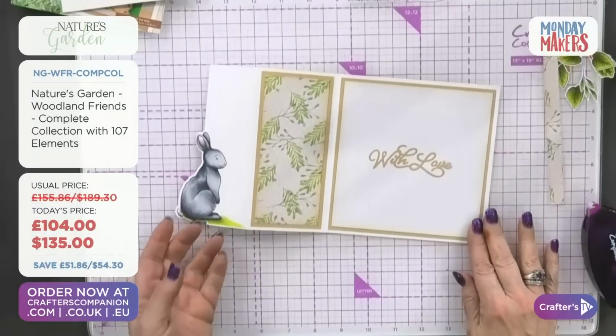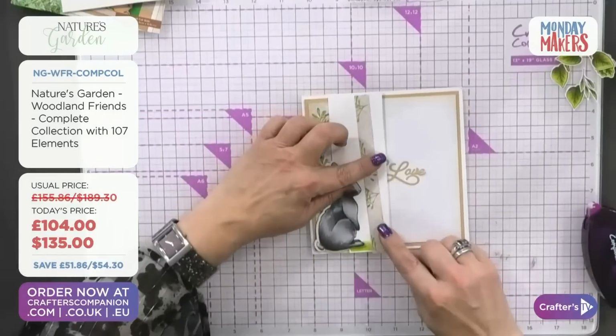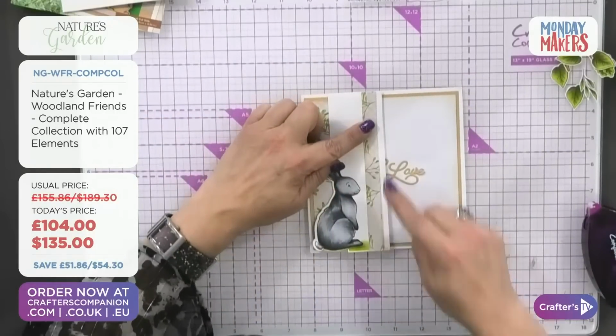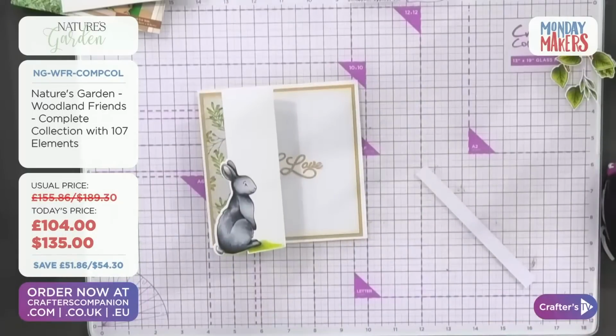Yep, so you could use your Xyron to add that on because that is an adhesive machine. So again, that with love just stands off perfectly. What I've just done for the front here though is just pop them on, popped a little strip, and I've just cut a 1/2 inch strip by 6 inch, and I'm going to run my tape pen down there.